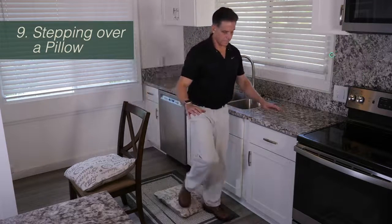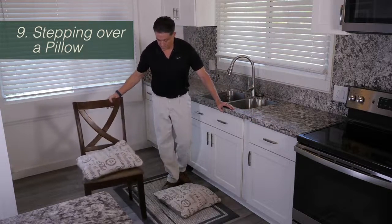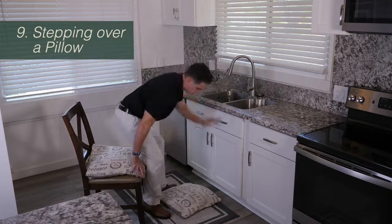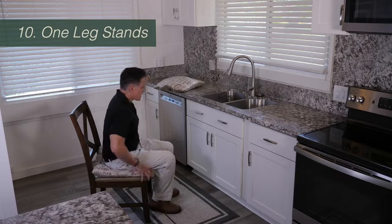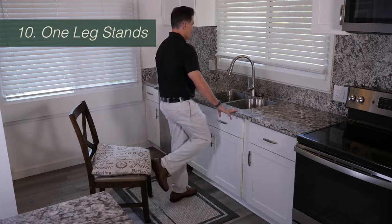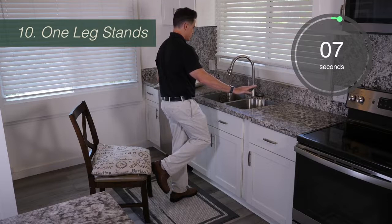Then at the end of the 2 minutes, we're going to turn the chair back around just for safety, and then we're going to sit down, remove the pillow, and now we're on to our last exercise, which is to try to stand facing the sink on one leg, balancing on one leg, without holding onto the countertop. And our goal is to try to do this for 20 seconds on each leg.